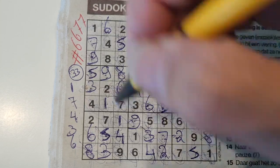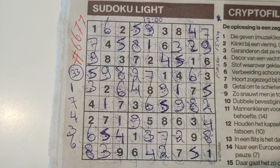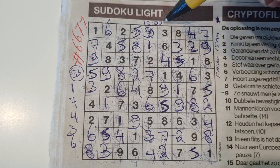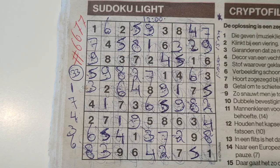Finish in 12 minutes. Well, I told you, you need to be faster than 15 minutes, maybe 14, 13 or 12 minutes. In this case, 12 minutes. We solve again, and I like this one. Yes, I really do.